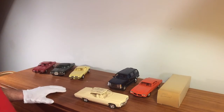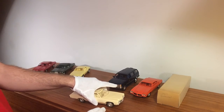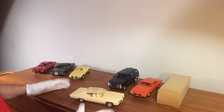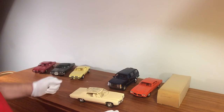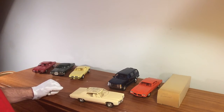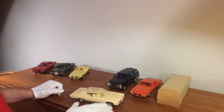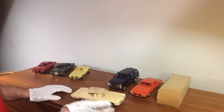It denoted there was a small block 400 available in 1972, which had a two-barrel carburetor, and that's based on the same engine family as the other small block Chevy motors, including the 350 and the 305 and the 327, and then just a whole host of small block motors. And the 400 was the largest displacement of those, and that was available that year.